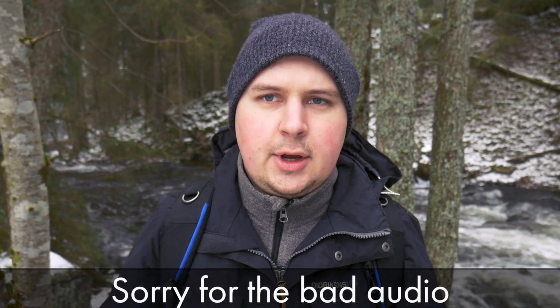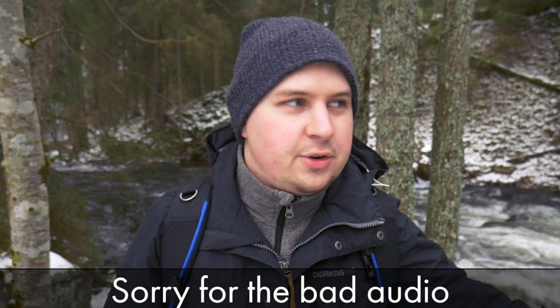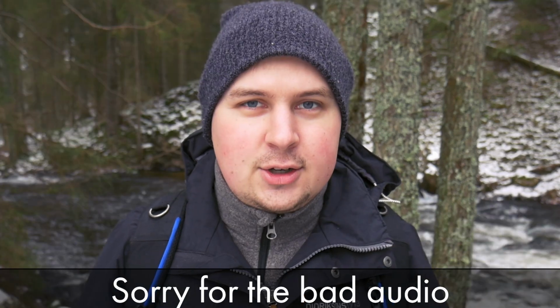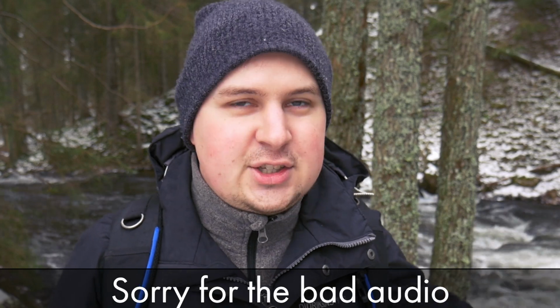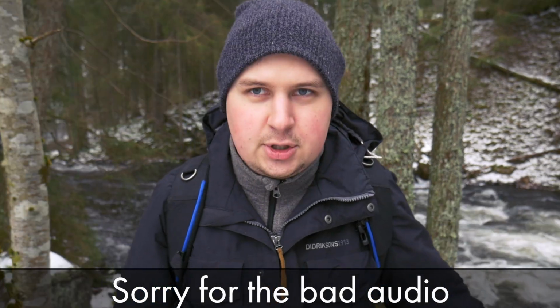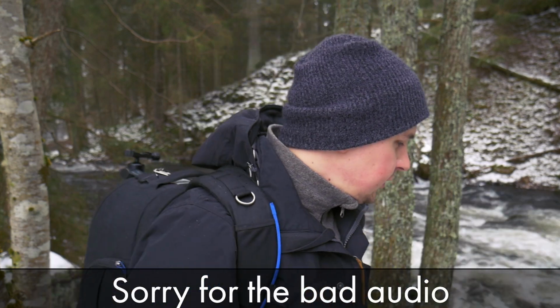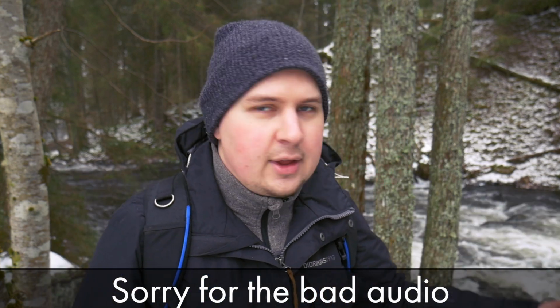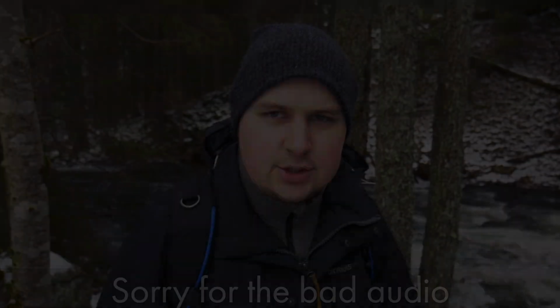I hope you can hear me here. It's kind of a lot of noise coming from the waterfall. I'm getting real close to it here, but I think the best position to stand would have been straight in the middle of the water. That's impossible, especially when you don't have any kind of gear for it. So I'm just gonna try to frame up something here and see how that looks.